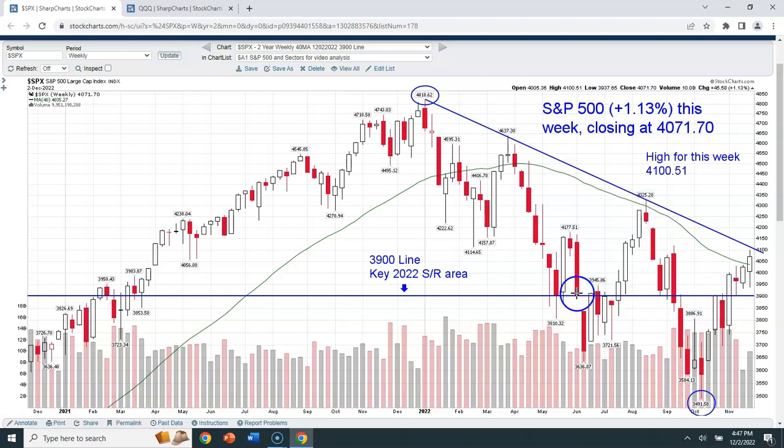And so anyway, the bottom line is, you can see, especially since the beginning of May, how important 3,900 has been. The point is, as long as we stay above 3,900, we're going to be okay. But we're being pinched here, right? We've got a downward trend line here. We've got 3,900, which we know since May has been a super important support and resistance level. So this is definitely a level to watch.